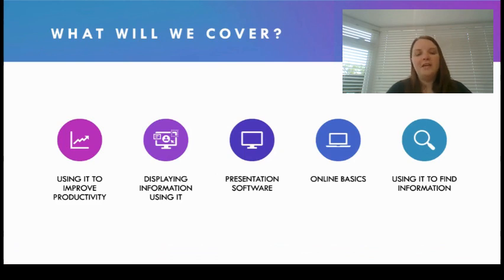We will cover a range of different topics, all related to our use of technology. There is a mandatory unit, which means it's a unit we have to cover, that is about using IT to improve productivity. So it's thinking about why is it better to do things on the computer than do them by hand. We'll also look at units related to displaying information, which is around word processing and how we can change how text looks and we can add images.